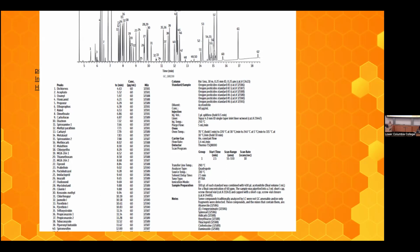Did you find much variation in viscosity? In the honey itself, we were only using one type of honey, but we did find old honey is much more viscous than new honey. So as soon as we got a fresh sample, it started working a lot better for us. That was a challenge that we had to overcome.